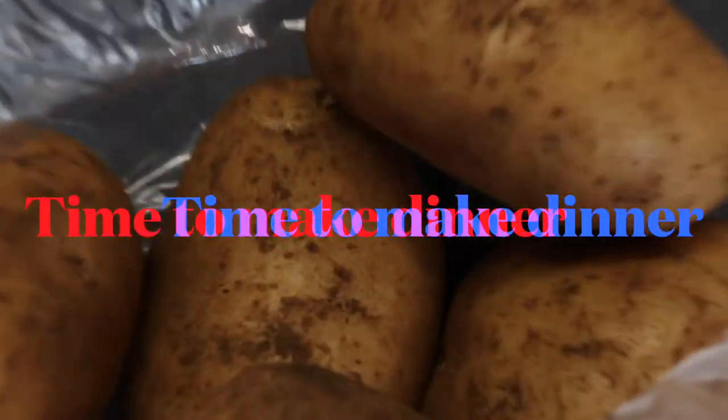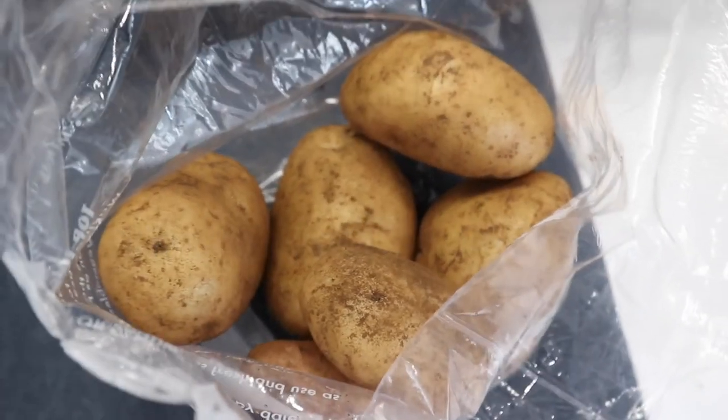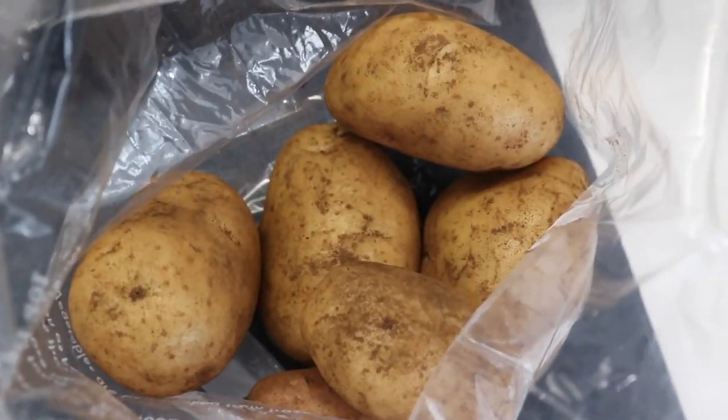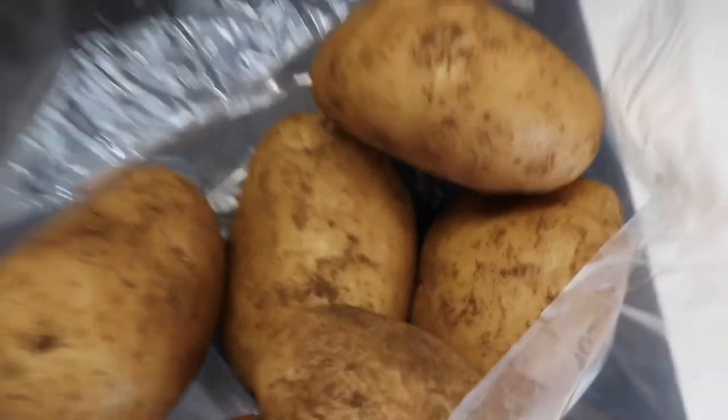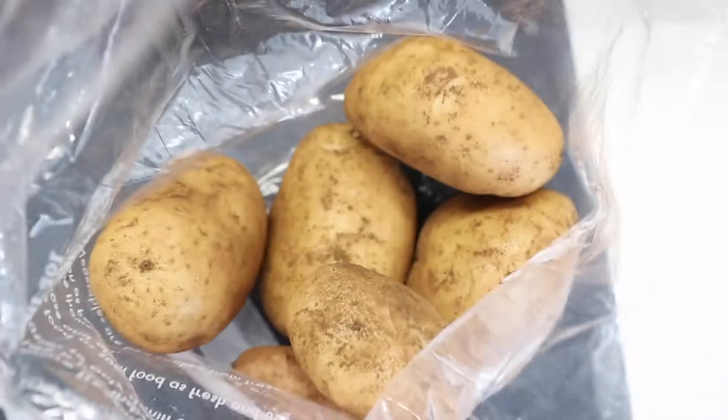Charlie's mum brought these potatoes from their garden, so I'm gonna do almost like potato, I don't know how to describe it, like potato fries. So I'm gonna wash these and then cut them up and then drizzle them with olive oil.